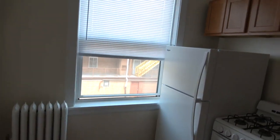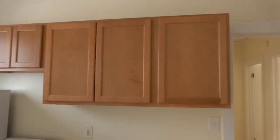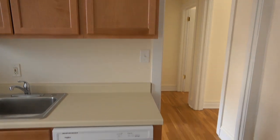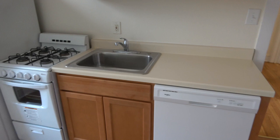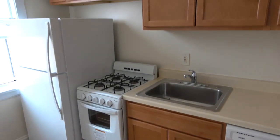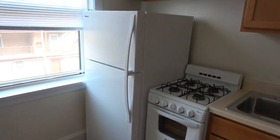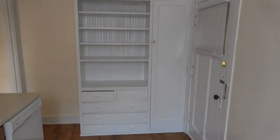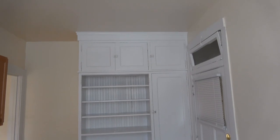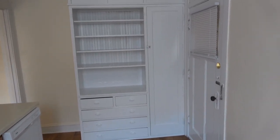And if I walk towards the back door, you see the cabinets on top. A little bit of counter space. Newer dishwasher, stainless steel sink. Newer apartment-sized stove. Nice full-size refrigerator that I think is a year old. And if I walk towards the window, we see the remnants of what might have been a butler's pantry with the shelves, some storage on top, drawers, and a broom closet to the right.